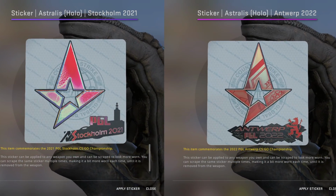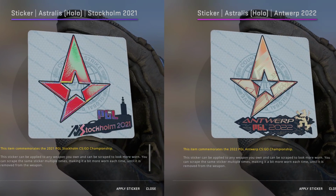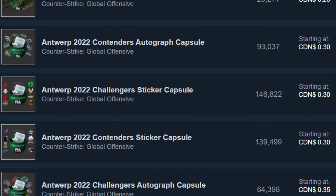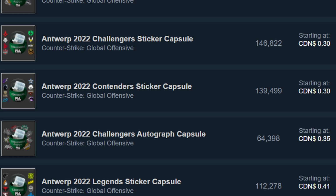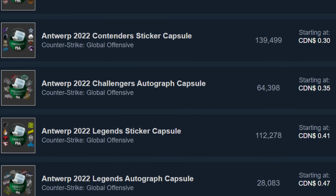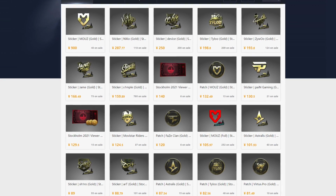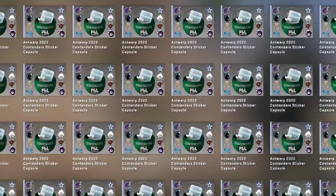Well, what happens next? 2 PGL majors in a row are allowed to release with nearly identical borderless stickers. Interesting. If the goal was to sell millions of these capsules so everyone gets a good payday sticking through COVID, as this was a time where teams were losing more money than usual, it worked. Due to the success of Stockholm, people did not hesitate buying into Antwerp, and when the sale came, the capsules were flying off the store page and into storage units.